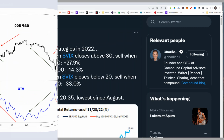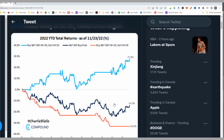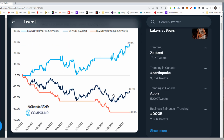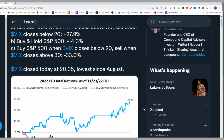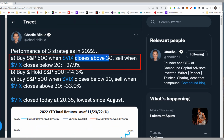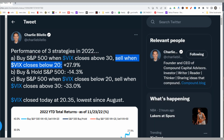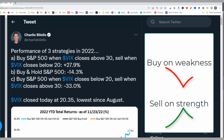For example, on Twitter, Charlie put out this research he did where you buy and sell the S&P 500 based on the VIX, and he discovered that throughout this year you could have made a lot of money if you followed this one rule, which is buy the S&P 500 when the VIX closes over 30, because 30 is considered higher than average for the VIX, and when the VIX is high, stock markets tend to be low. And then you want to sell the S&P 500 whenever the VIX closes below 20. So you're basically buying on weakness and selling on strength.